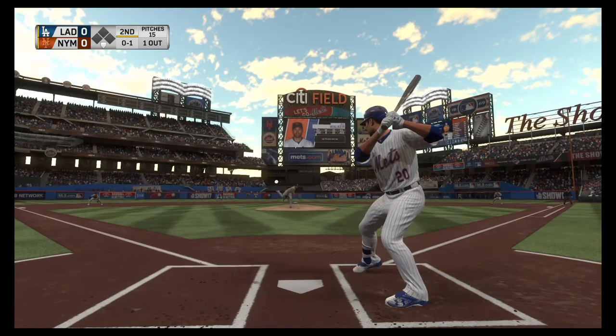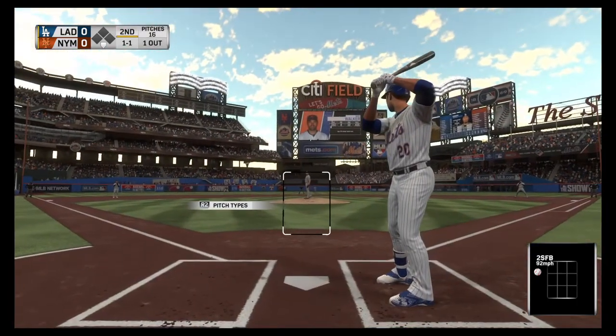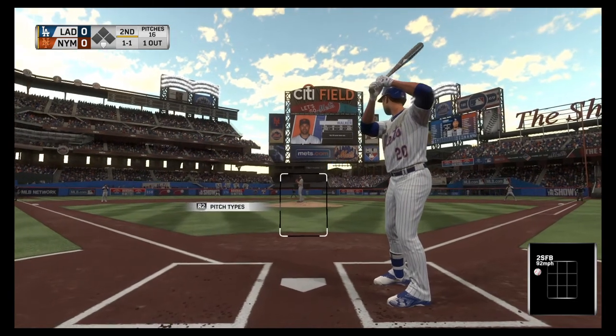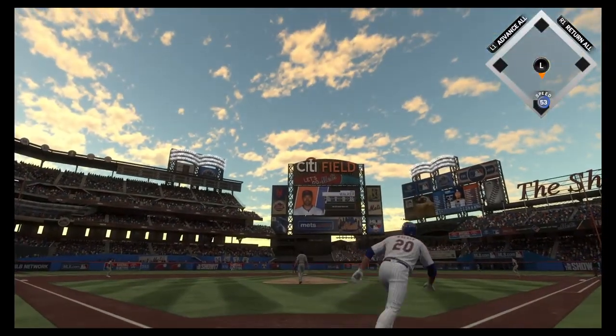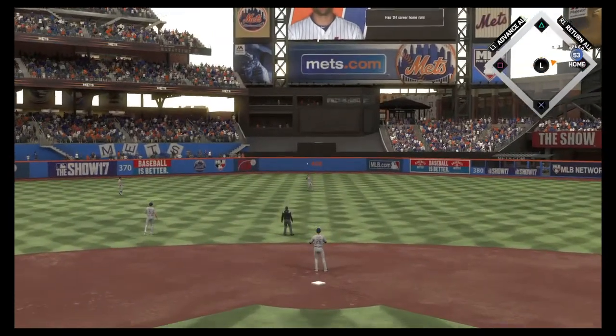Ready with the 0-1. Now a fastball off the plate away. A ball and a strike. Bottom of the second here with no score. High in the air out to center field. Peterson has a read on it. 2 gone.